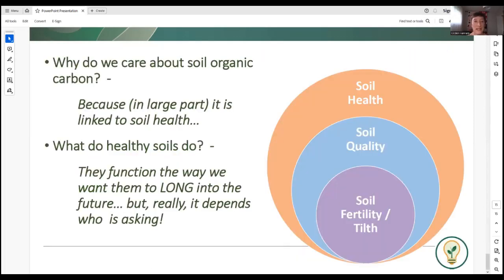Okay, this is my last slide. Just to conclude, why do we care about soil organic carbon? There are a whole host of reasons, but the main one for most of us is because soil organic carbon is strongly linked to soil health. And what do healthy soils do? It really depends on who is asking and what they care about. But ultimately, healthy soils function the way we want them to, long into the future. And that's it for me.